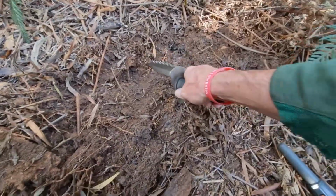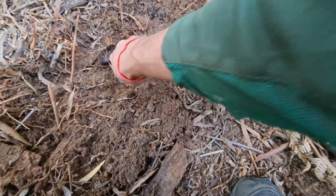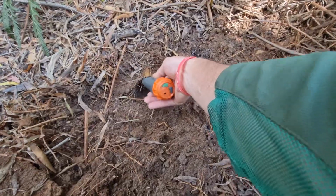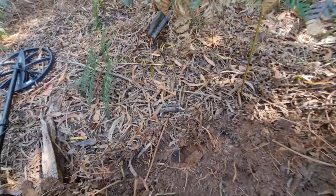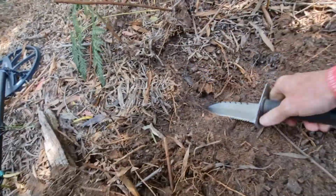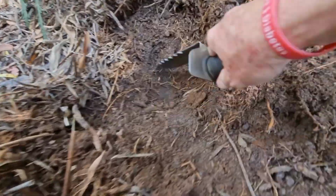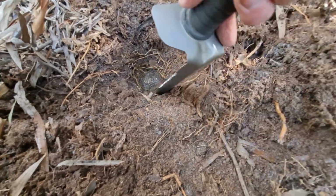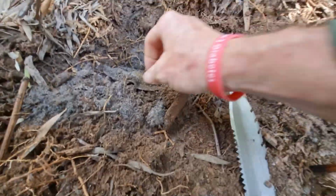Rightio, so I'm just clearing away a bit of dirt. I think I can feel something in there. That's it, that's right on it, right there. So, oh, these bushes. Anyway, let's try and dig this up. Oh, shit. What is that? Oh, it's pretty big.